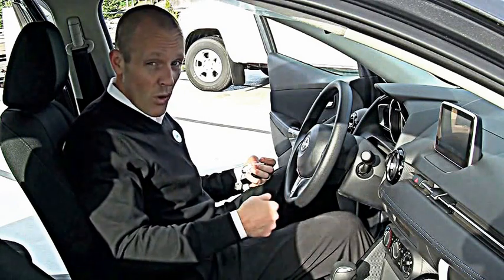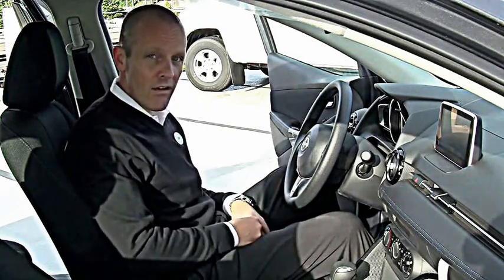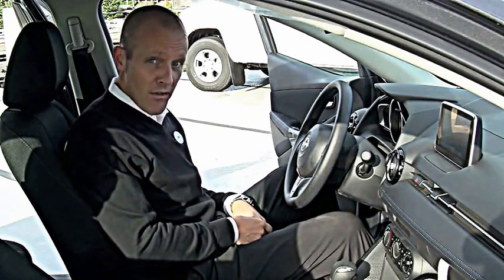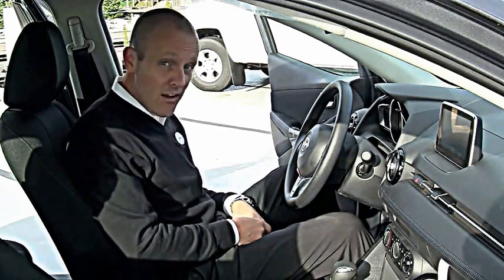2 years, 25,000 miles, free maintenance. And then here at Scion of Seattle, Toyota of Seattle, you also get a 7-year, 100,000 mile powertrain warranty for free. So pretty much as simple a decision I think that could ever be made on an inexpensive car.